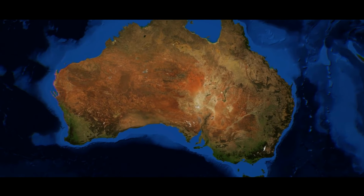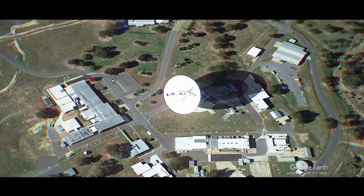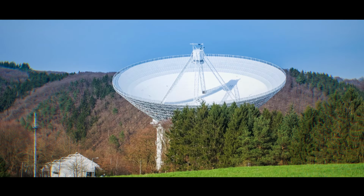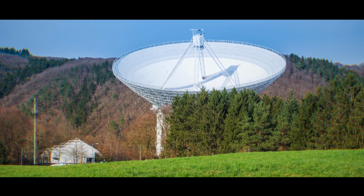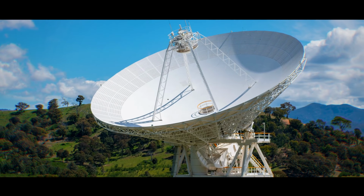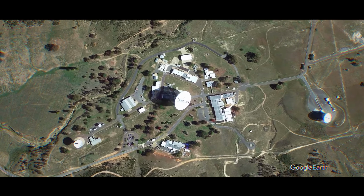The one used to keep in touch with Voyager 2 is a 230-foot wide dish in Canberra. This is the only equipment that can send commands that can reach the probe. This antenna, known as DSS-43, started operating in 1972, 5 years before Voyager 2 and 1 were launched. At that time, it was only 210 feet across.